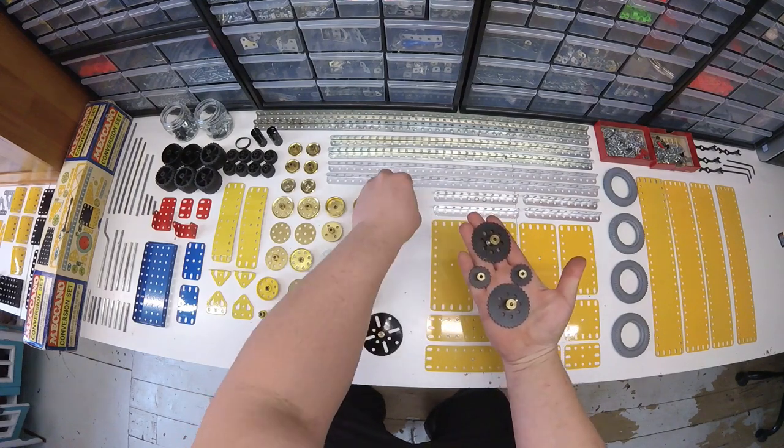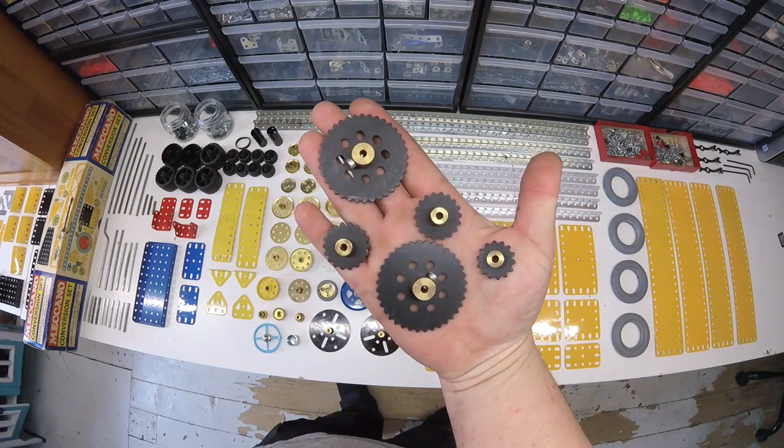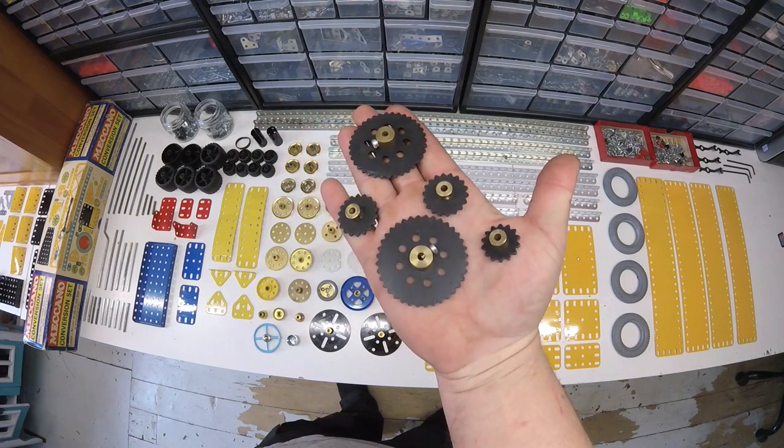Fair share of sprockets, a few different sizes to choose from. These are in excellent condition, near perfect, and in fact most of the parts here are.